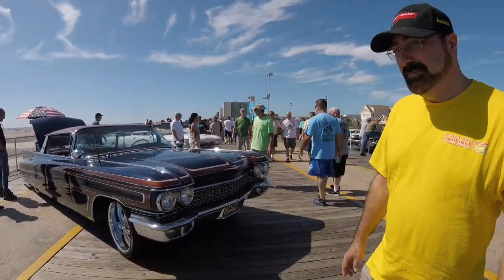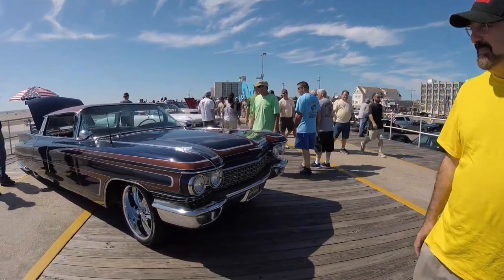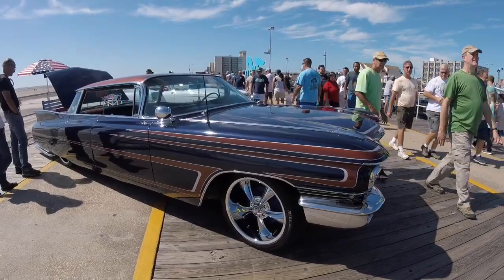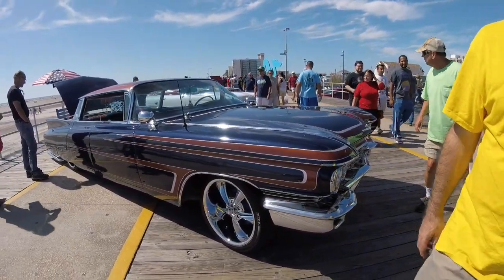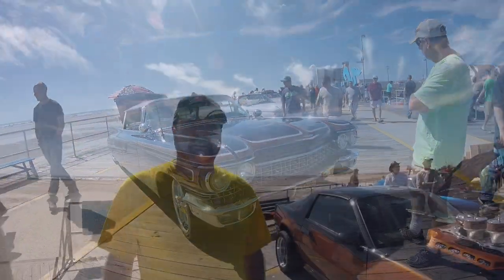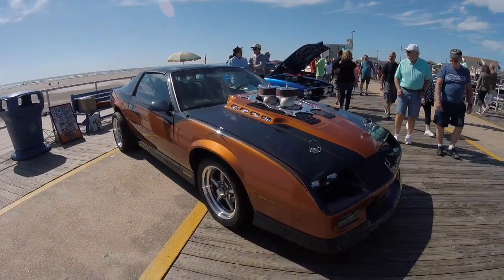Low riders represented at this show as well. Got a badass paint job on it. Yeah, we did all the build on it. Put the motor on it.